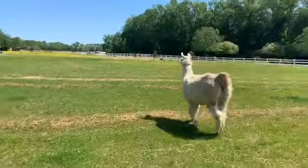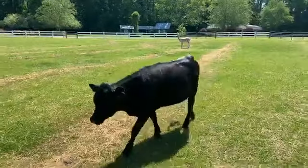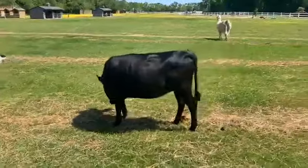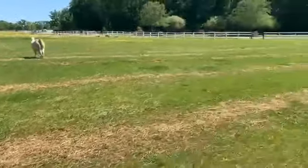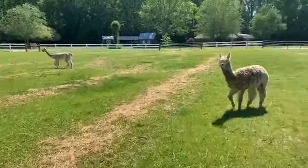Hey, Roberta. All of their names either come from contests that we hold, or the owners and the staff pick their names, or they come with names. So a lot of our animals, if they are not born on the farm, then they come with names.